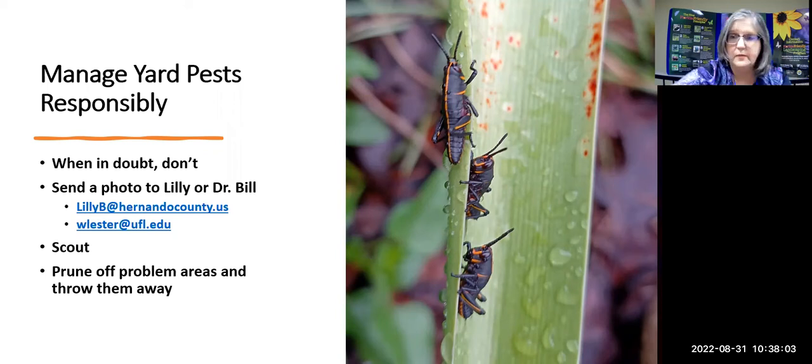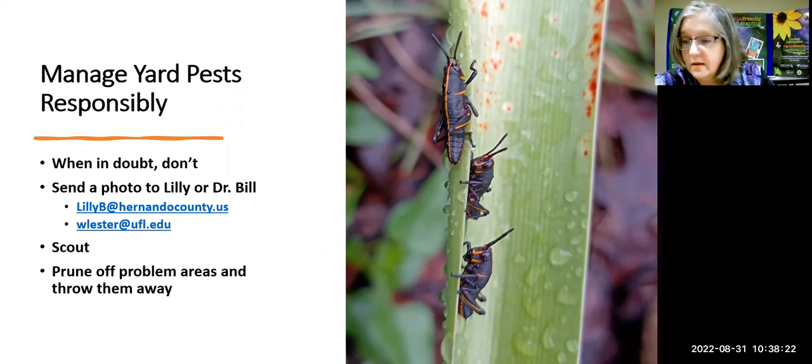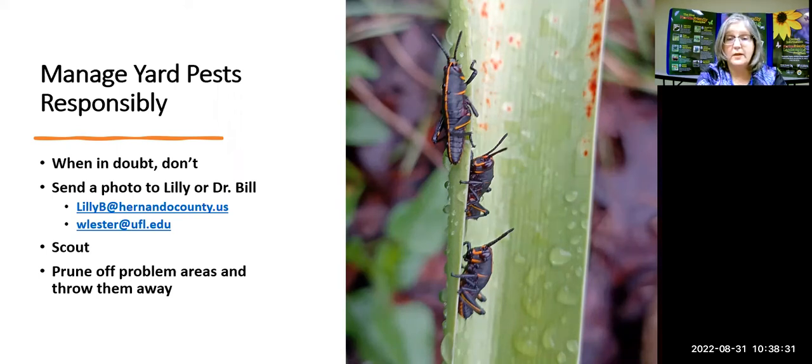I use, here's my huge cup here, but I'll use a disposable one, because I'm addicted to drinking from straws. I'll get one of these, have it full of soapy water, brush those guys in, put the lid on, let them be taken care of in there, and then I'll throw it away later. That's a pretty easy way to take care of that. Or my second favorite thing to do is if I see a problem area, one sickly looking area in a plant, snip, throw away, gone. 99% of the time, that takes care of the problem if you catch it early.